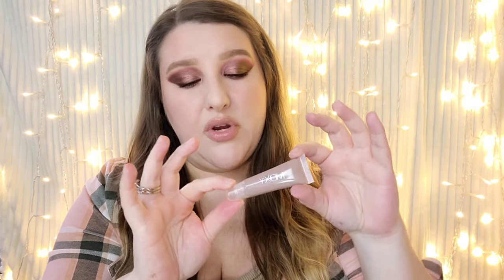The next thing I got to try was her lip gloss, and this is called Nothing But Nude. The packaging is really basic. There's nothing wrong with it. For $5, I'm not upset about the packaging. And I really like it. I feel like it's a perfect neutral type of shade. You could definitely throw it over a lipstick or anything else.